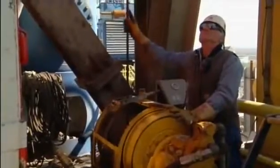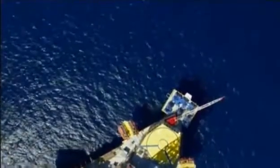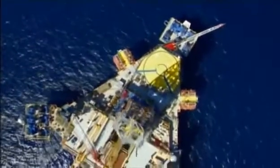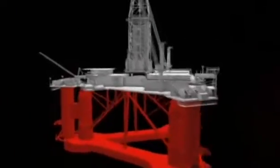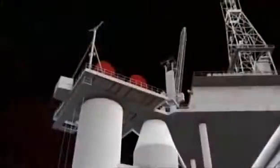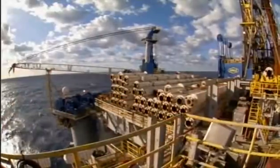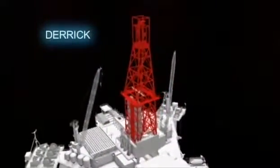It's a gargantuan task. They must check over every inch of these enormous machines. Rigs that are uniquely designed to drill 5 miles deep into the Earth's crust while floating on dangerous seas. Repair workers will examine the 4 key components that make this rig work. The hull, the anchoring system, the drilling deck, and the derrick.